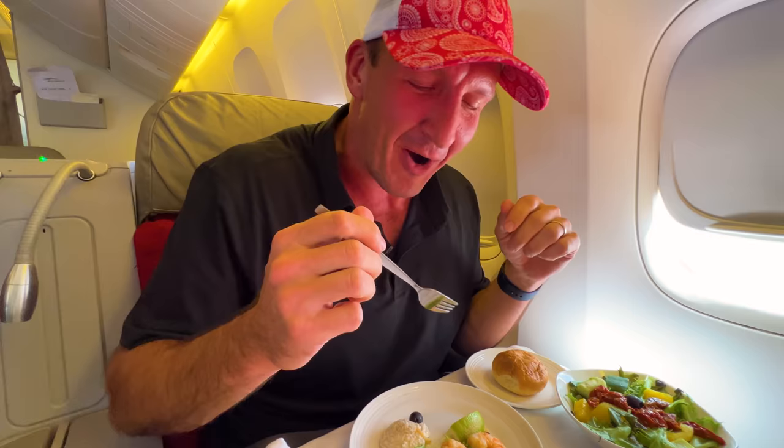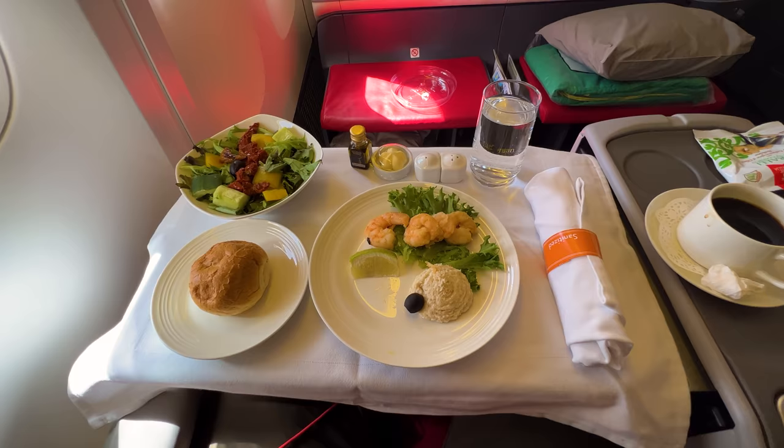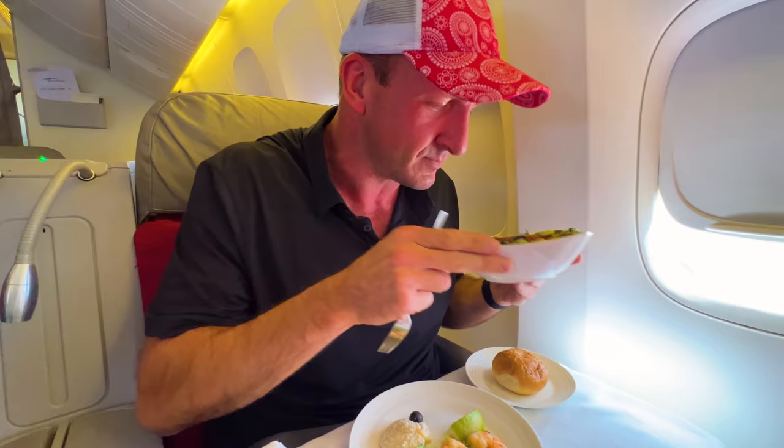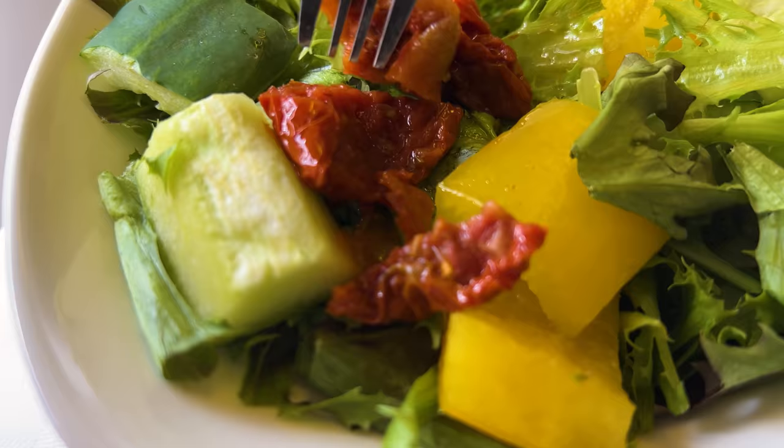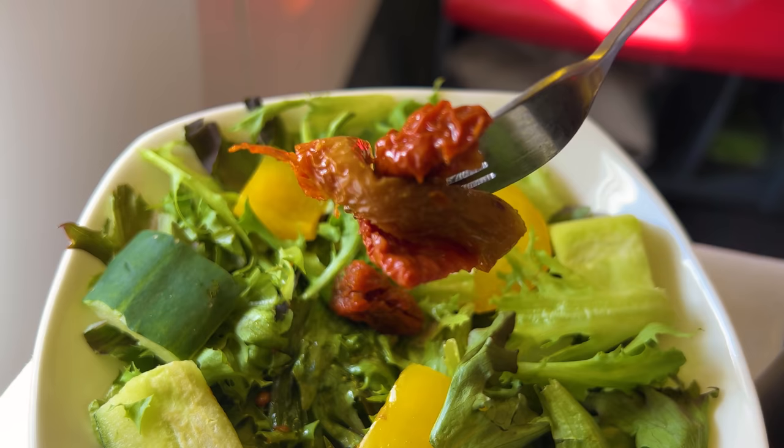I'm on my last flight right now to Harare. We have our first course here. This is exciting because I'm finally getting to try some Ethiopian food right here. I don't know what that is. It's a very sour smelling salad. It looks like some kind of sour fermented cabbage or chili. Yeah, I think it's chilies that have been kind of pickled, but has a lot of flavor and a lot of character. I like it.